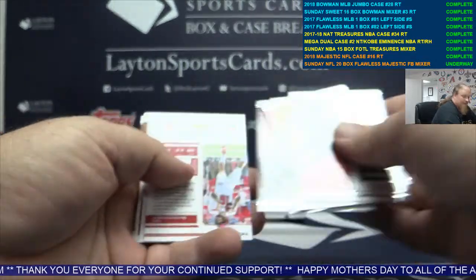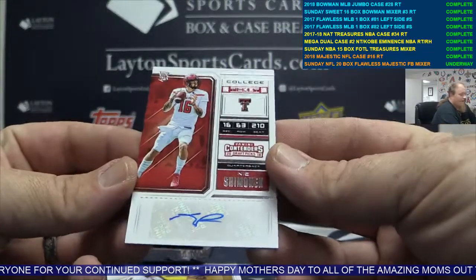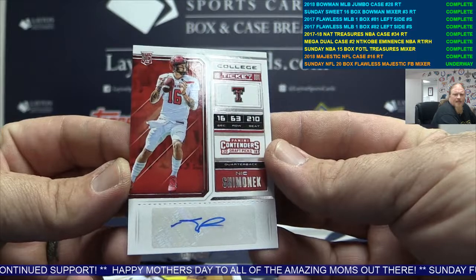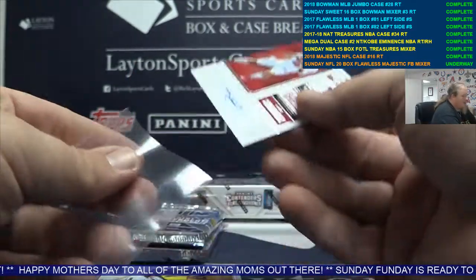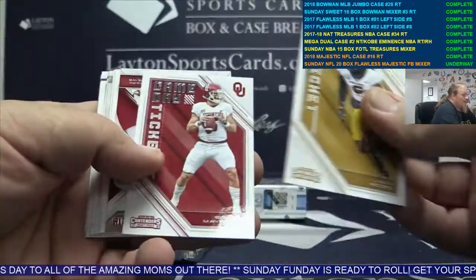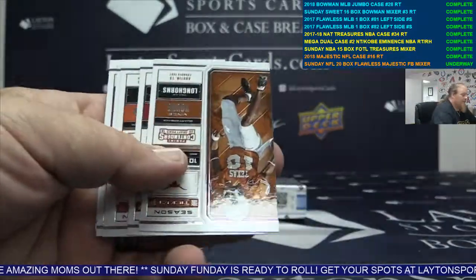Alright, we have base. Nick Szymanek. College ticket autograph. There you go. Nick Szymanek. Inserts. One more. And base.